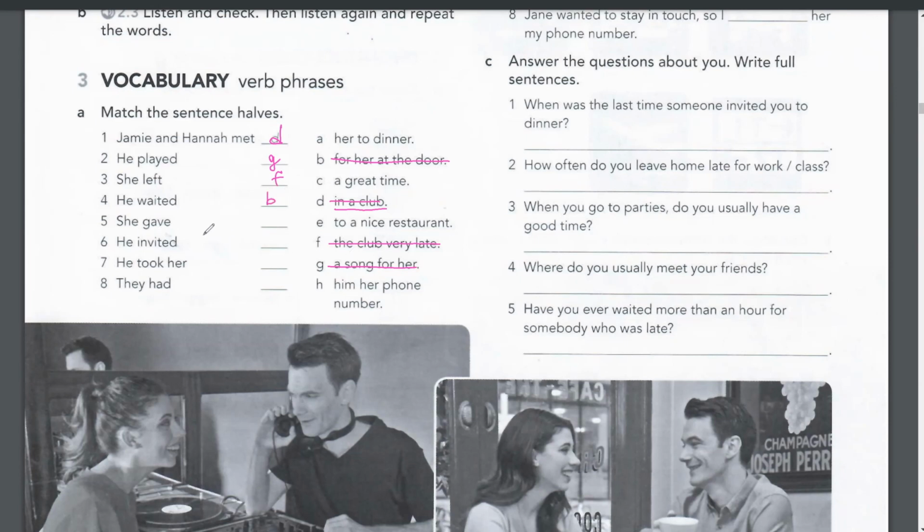She gave what? She gave her to dinner. Doesn't make sense. Give him her phone number. So H is good. She gave him her phone number. He invited her to dinner. A is better. So we're going to write here A. He took her a great time. He took her to a nice restaurant. So E is better. He took her to a nice restaurant and they had a great time. C will be the answer.